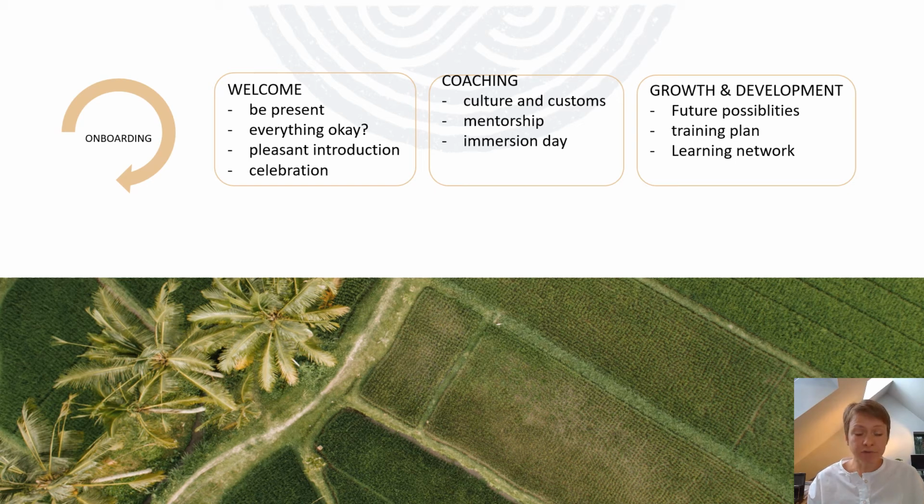The second pillar of a successful onboarding is coaching. You want your new hires to quickly adapt to your company's culture and customs. A good way to guide this process is to assign a mentor to every new hire. This is the go-to colleague that can help with any question in an informal way.